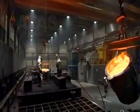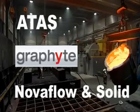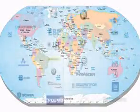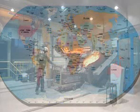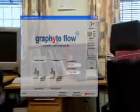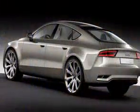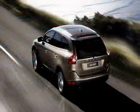The NovaCast Foundry Solutions well-known trademarks, ATAS, Graphite and NovaFlow and Solid, stand for the customer satisfaction, product leadership and operational excellence of today. More than 500 customers in 42 countries are using the software. NovaCast Foundry Solutions will continue to deliver profitable solutions to the global foundry industry with a clear environmental focus. The secret behind NovaCast expansion is the ability to develop software and new technical innovations and turn them into products with very clear and high customer values. The products are used by companies like Audi, BMW and Volvo, and another 500 customers throughout the world.